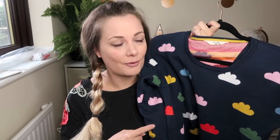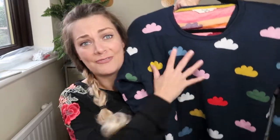So my first favourite, and this is the thing that I've been loving the most through September, is actually this jumper from Froggy. This is from the Froggy Bloom range that is for breastfeeding and stuff. I did breastfeed till my little boy was 16 months, but I bought this when I'd finished breastfeeding because I just love the design.